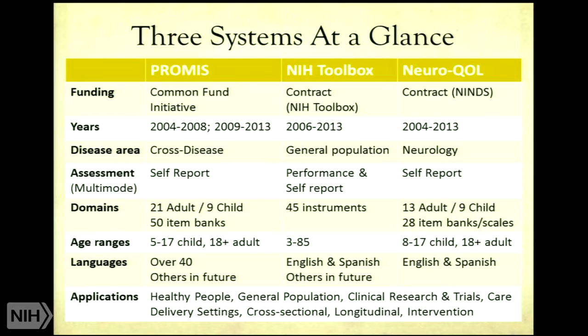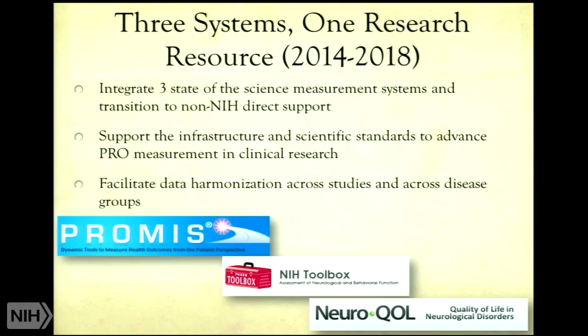Let's dive in. The other piece forthcoming on this is three systems, one research resources, a slide Bill Riley put together, integrating these three measurement systems with the goal of non-NIH direct support that will support the infrastructure and scientific standards and facilitate data harmonization. More on that as we learn.